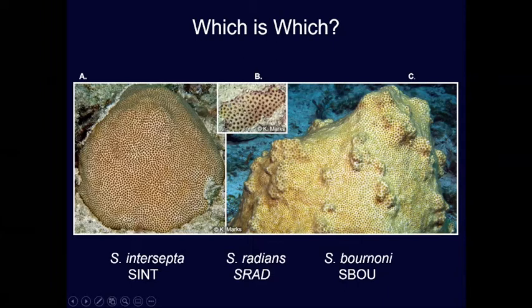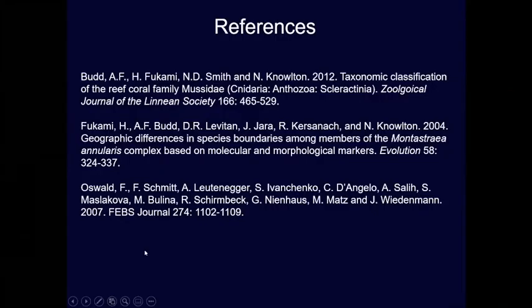Well done, everybody. So remember, cint has those innies, polyps that are inside, but they have that interpolyp surface there, that white. And the polyps tend to be darker at the center. They can be easily confused with S-rad, but here they're giving us a little tip that coral B is a small encrusting coral. So we can deduce that it's Pseudodiploria, sorry, Pseudosiderastrea radians, or S-rad. And C, again, S-bournoni, it does have that interpolyp surface, but they are quite bumpy. So we can deduce that it's S-bournoni or S-boo. And this is actually the end of our first part.